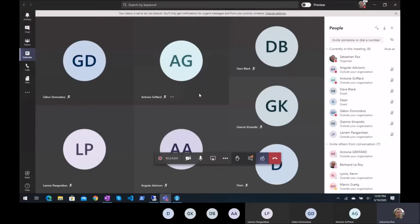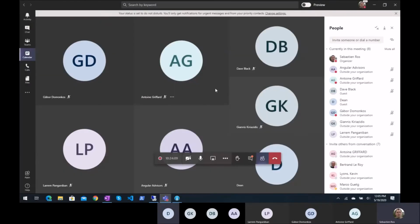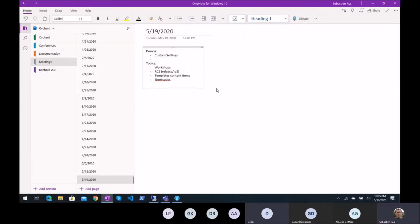And any other topic? Any other demo? I've probably got a demo. Ooh. Sanitization? No, but we could look at sanitization. Something else than sanitization. Filters of the contents list. So taxonomy filters and culture filters. Interesting.